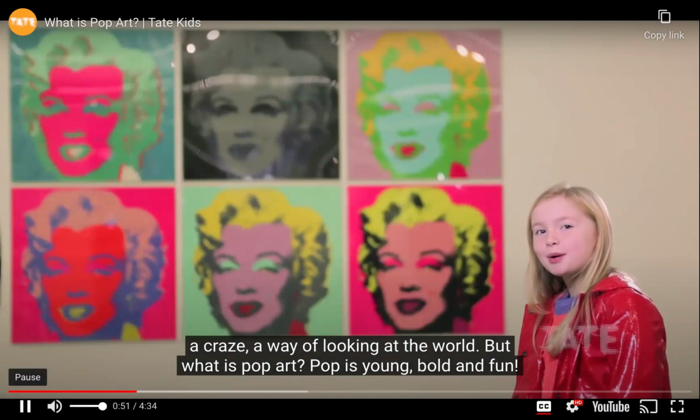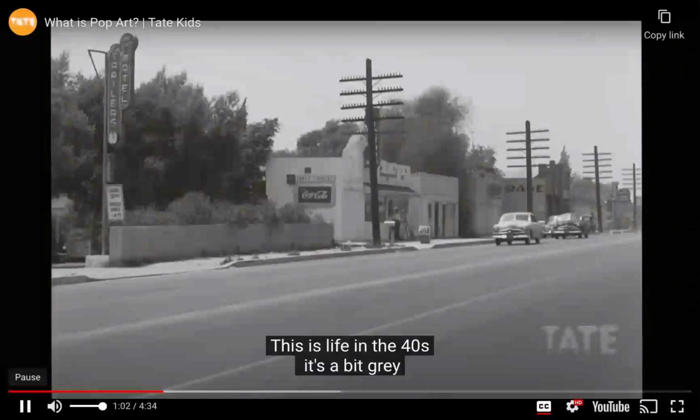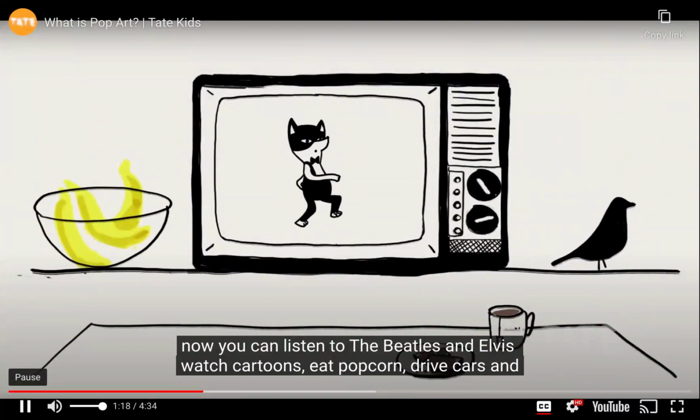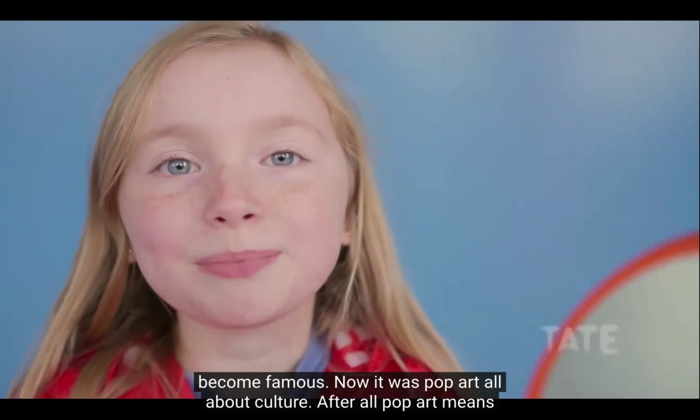But what is pop art? Pop is young, bold, and fun. This is life in the 40s. It's a bit grey. In the 50s, people wanted plastic and glamour. They wanted to have a good time. Buy more, spend more. Don't just watch TV, be on TV. Now you can listen to the Beatles and Elvis, watch cartoons, eat popcorn, drive cars, and become famous. Now it was pop art, all about culture. After all, pop art is popular art, art for all.